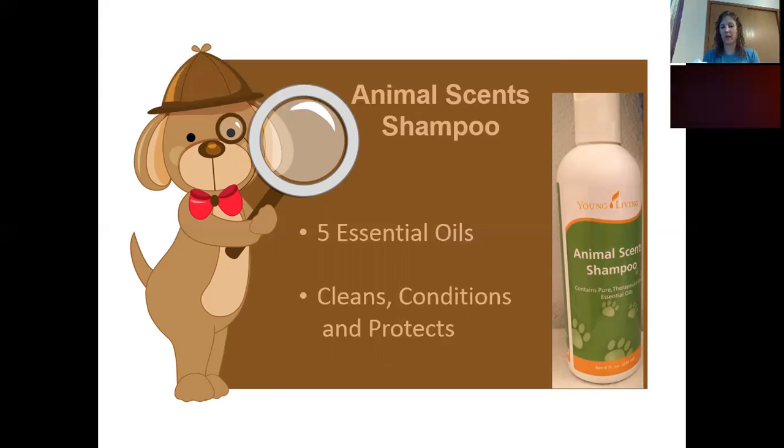Okay, so it has some great essential oils in it, including lavender, lemon, geranium, citronella, and it looks like I must have 2 different types of citronella, and spikenard. Okay, so citronella, we know what that's great for, and it's added into our shampoo, so our animal just gets it. Cleans, conditions, and protects. I just love knowing that I'm not dousing my dog in toxic chemicals.